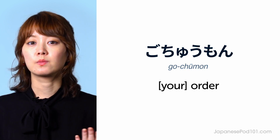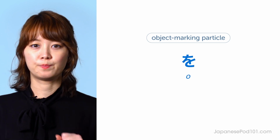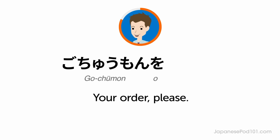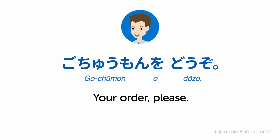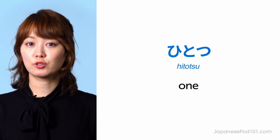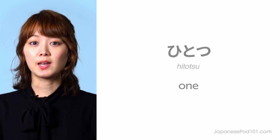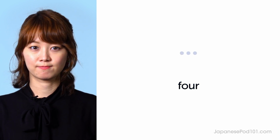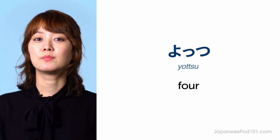Do you remember the polite way to say, your order? ご注文. And how to say the object marking particle? お. Do you remember how the server says, "Your order, please"? ご注文をどうぞ. Using the general counter, do you remember how to say 1? 一つ. And how to say 3? 三つ. And how to say 4? 四つ.